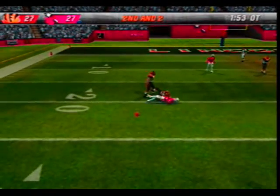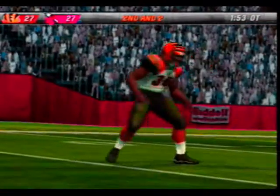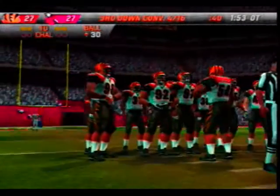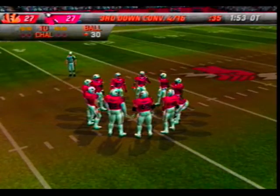Cincinnati comes out in a dime package. Gets rid of it. Incomplete. He somehow got that pass off. The play didn't work because the quarterback's timing and balance was off. When he starts to feel pressure, he gets a little nervous and he has to get rid of the ball.